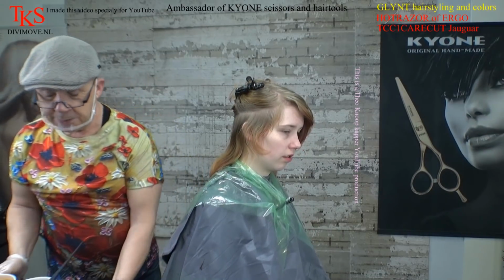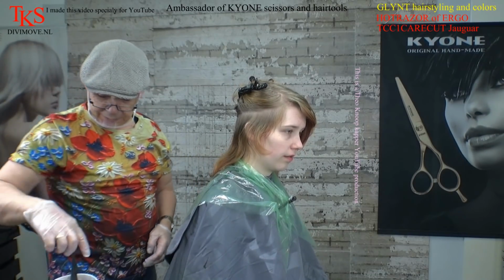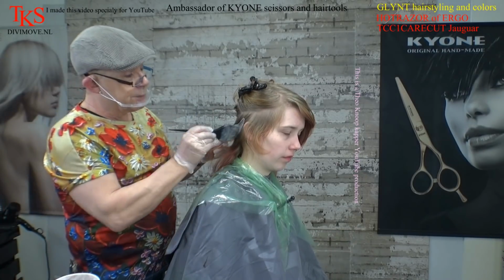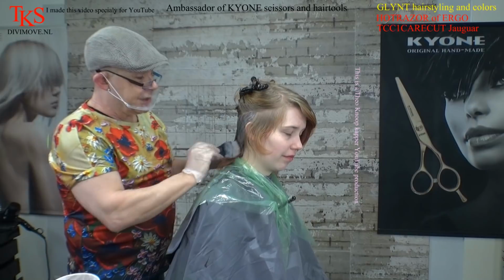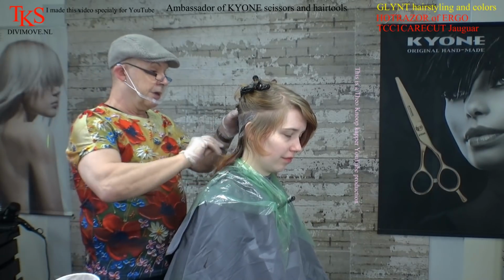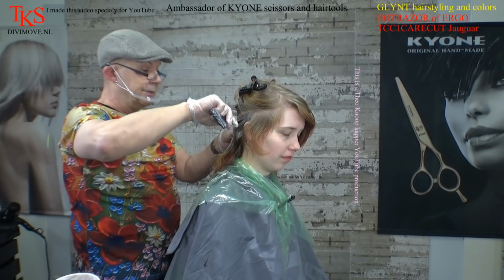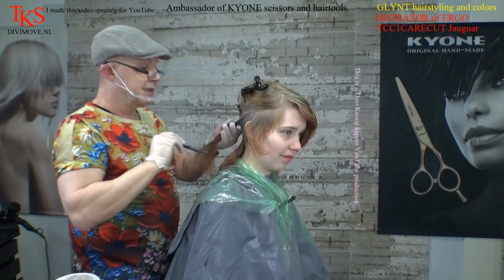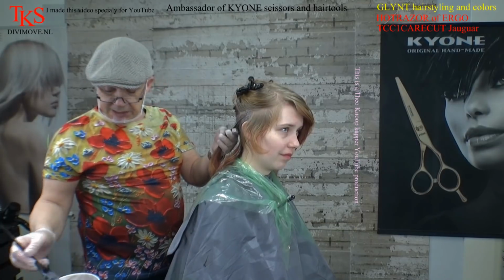Put the photos of the products into the video. Put in all the products, the step 1. It's a protecting step for the hairs, but also for the condition of the hair. And this product is made with 6%, 20 volume.